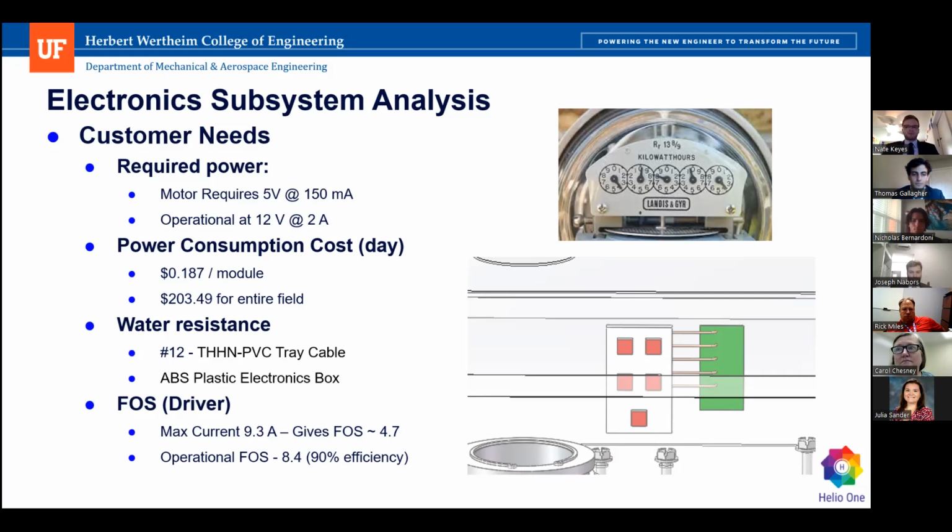Even though we didn't have to go into the cable modeling of it, I looked into finding cables that were water resistant and environment resistant. Same thing with the ABS plastic electronics box and the vented overhang of the vents, to keep out the environment and keep those electrical components safe.